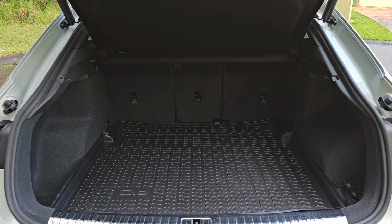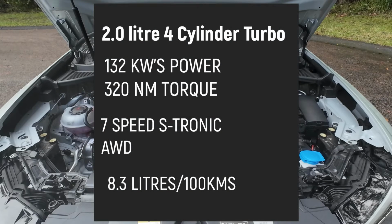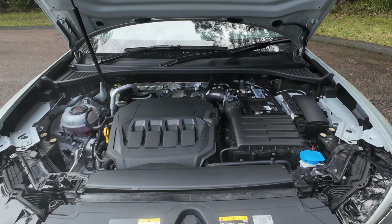All right, let's go and have a look under the bonnet. So under the bonnet of the Q3, here we have a 2-litre 4-cylinder turbocharged petrol engine, and it produces 132 kilowatts of power and 320 newton meters of torque. And that's mated to a 7-speed S-tronic transmission driving all 4 wheels. Now Audi claim the Q3 uses 8.3 litres per 100 kilometres combined. All right, let's go for a drive in the Q3, so let's go.